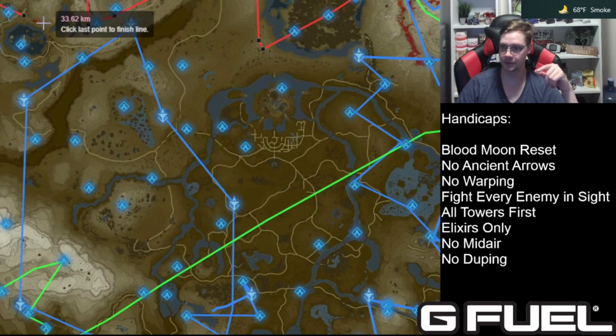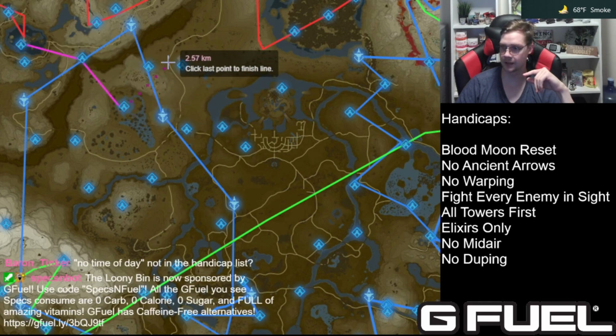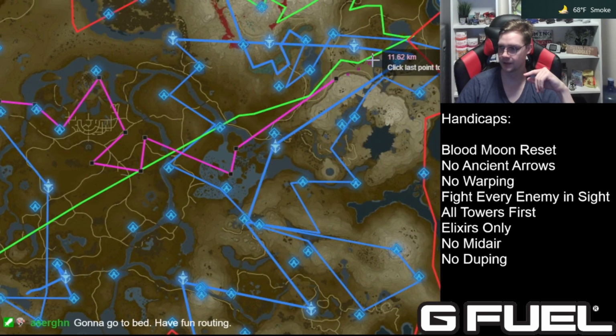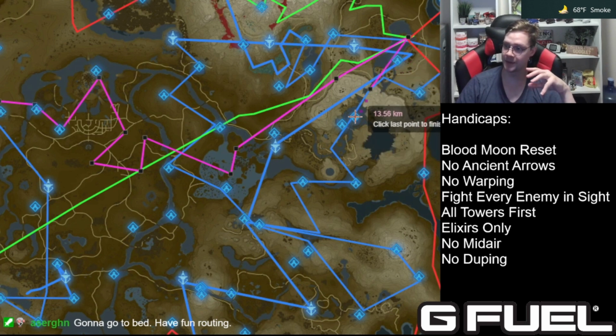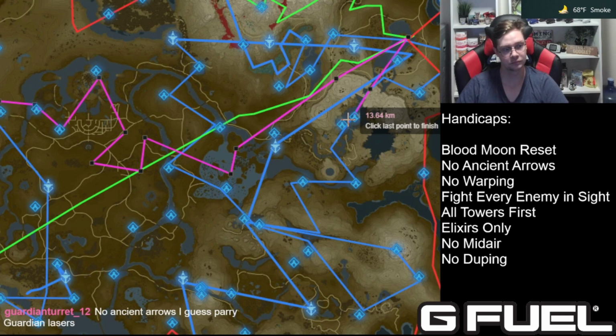This segment would be separate because we would... Hey Guardian Turrets, how's it going? We would start this again, like that. Like this. Some of this stuff, do some of this stuff. Into here. Alright, see ya, Cern. And then at this point, we would go back up this way. Into here. Yeah, we can just parry Guardian lasers. It's not a big deal.